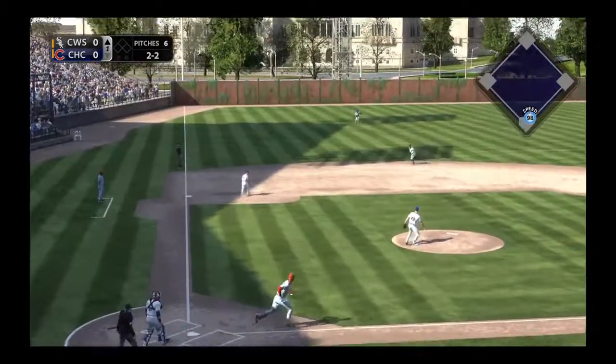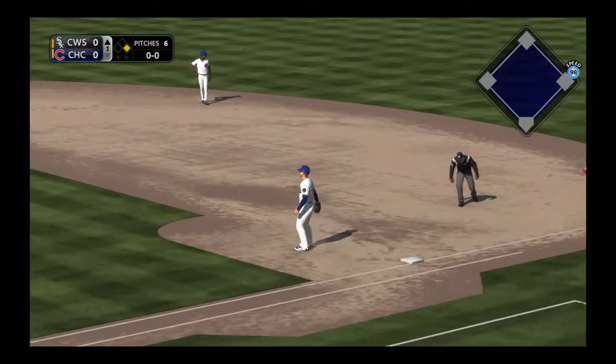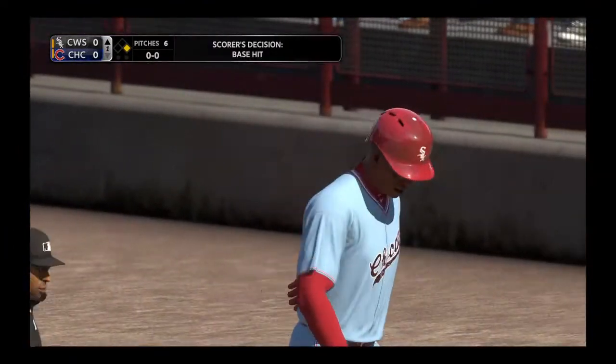Hit on the ground toward the left. Scooped up on the backhand. Throw too late, and he's on with an infield single to open up the ball game.